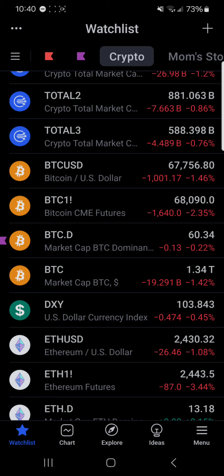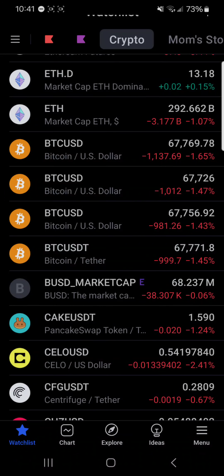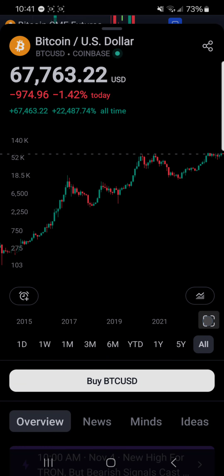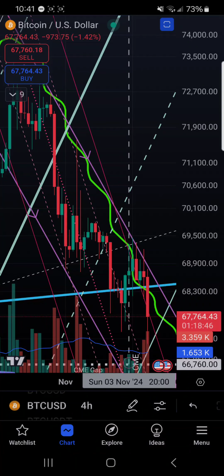And futures is now trading at just about a 340 premium to spot, which is, I mean, it's not bearish. It's not super bullish. It's kind of bullish. So that's good. But let's go back to the Coinbase chart. So there you have that.